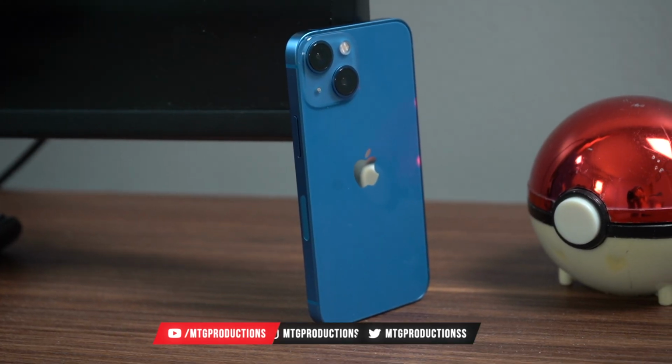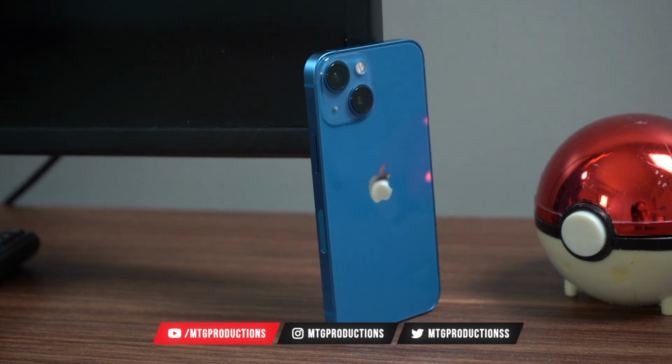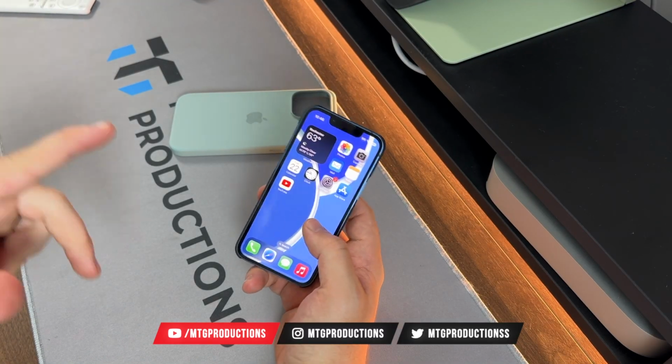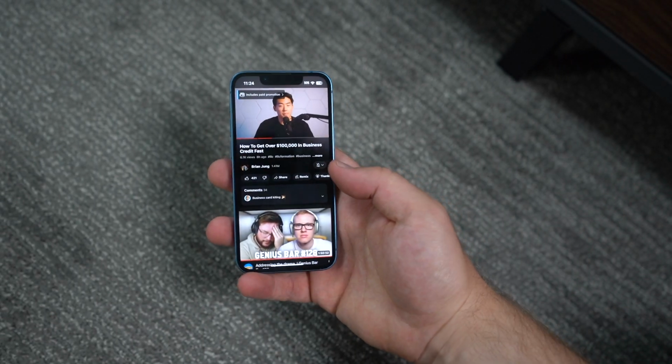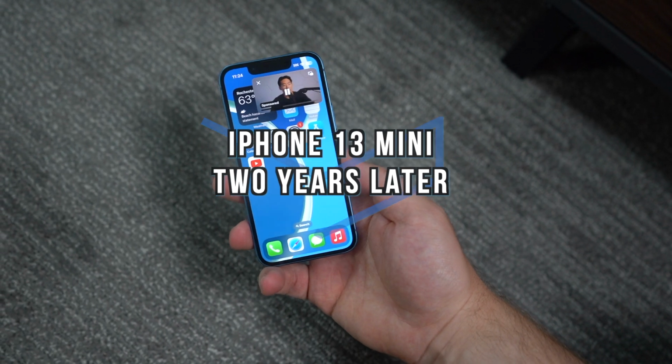This is the iPhone 13 mini and it's been out since 2021, and I want to share with you guys my thoughts about this device 2 years later.